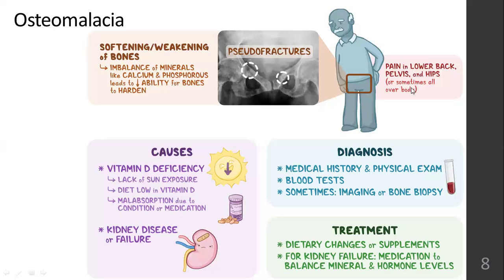Pain in lower back, hips, pelvis, and sometimes all over the body in severe cases. And the causes here, first and foremost, is vitamin D deficiency: not getting enough sun exposure, or a diet that is low in vitamin D, like vegans and strict vegetarians. Malabsorption, because if you're taking medication that affects the absorption of vitamin D, like HIV medication, some antibiotics, anti-infectives. Kidney diseases or kidney failure, because your kidney is supposed to make 1,25 dihydroxy vitamin D3. If the kidney is not functioning properly, this active form of vitamin D in the form of a hormone will not be released. That would lead to osteomalacia.